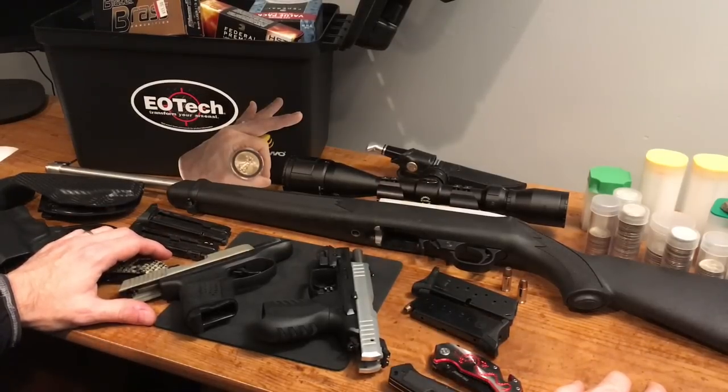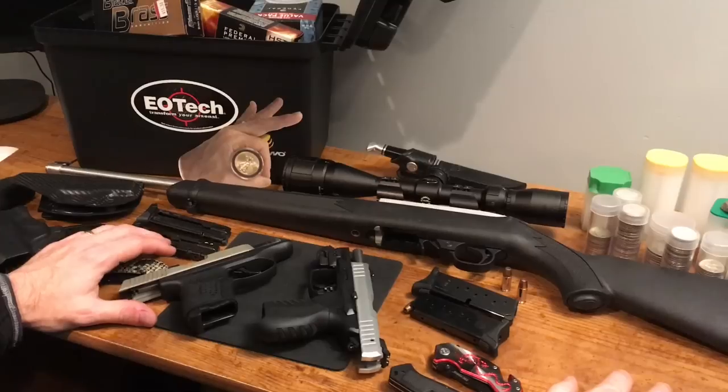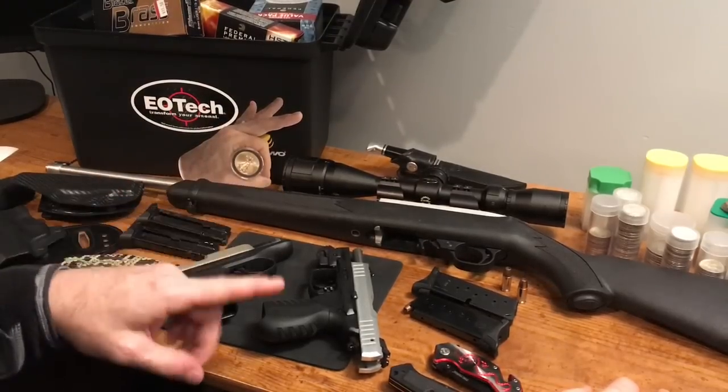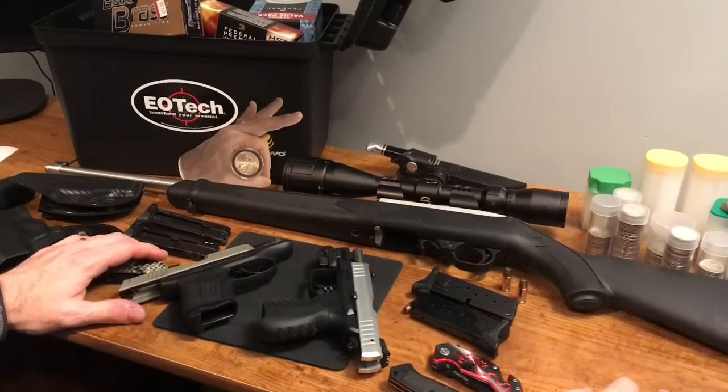You're not going to see an AR. You're not going to see an AK. You're not going to see a lot of really cool weapons, weapons that I actually would enjoy having. And actually, there is one gun at the end of this video I will share with you that I'm planning on purchasing, one that I think would be a very good addition for Yankee.